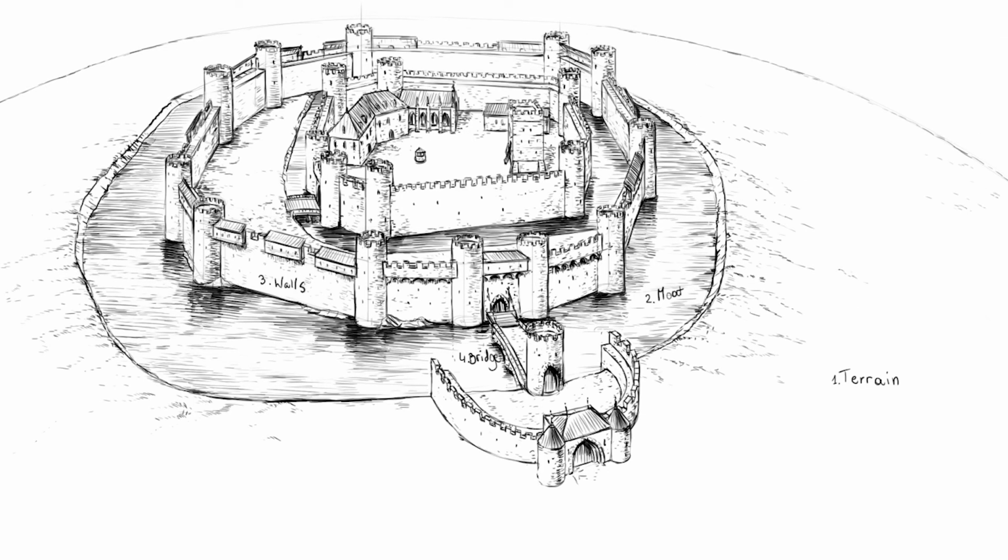Actually, attacks on castles often resolved at some earlier stage when one side withdrew from the conflict. But here you have the whole picture of a castle's obstacle course.